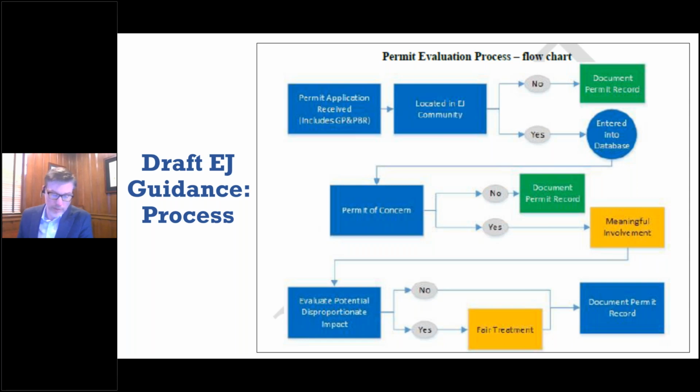Second, they would determine whether or not it's a permit of concern. If it is, then they would go through meaningful involvement, and there's some guidance that describes how they would do that. Basically, it's additional outreach to members of the community. And one thing that's important to bear in mind with DEQ's guidance, which is a little bit different from some of the EPA policy, is the onus here is really on DEQ to go and engage in meaningful involvement and to take these steps, which is somewhat different than some of the guidance that you get some other places.